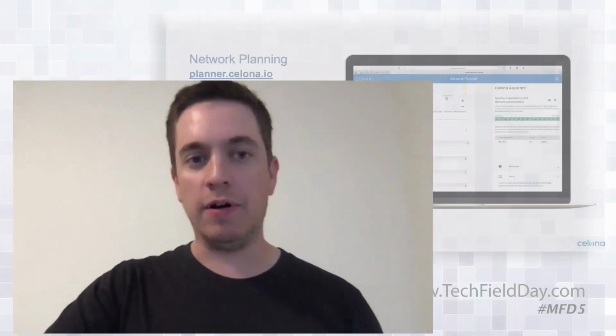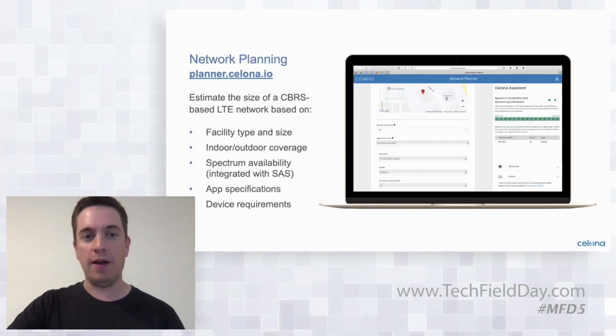Excellent. So to keep moving along then, once you have your client devices identified and provisioned, you need to look at planning your infrastructure deployment. Like I mentioned previously, there's a Celona Network Planner to give you a rough order of magnitude of the number of APs you might need for a given scenario. This is a free, web-based tool at planner.celona.io. And you can put in the facility type.